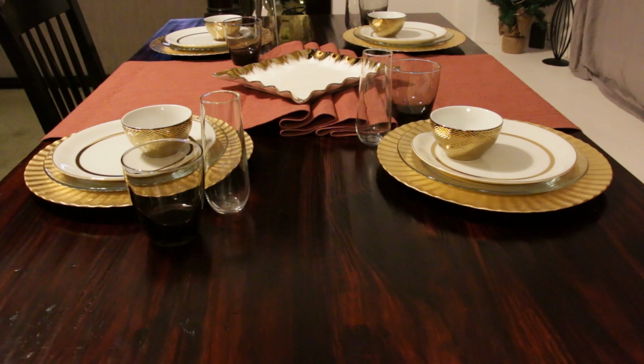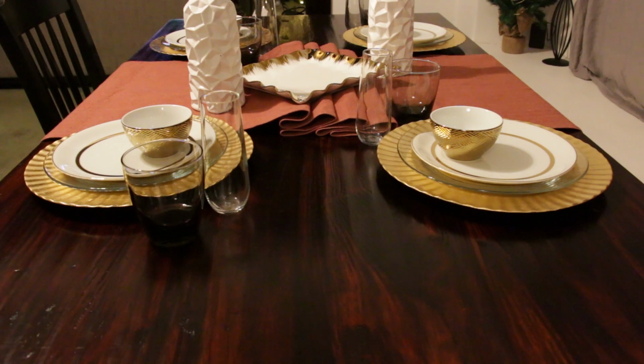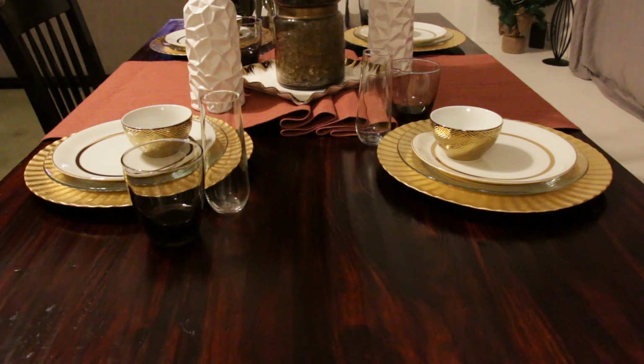But I pulled out my trusty table runner, but instead of laying it lengthwise this time, I did a kind of wave pattern and laid it the short ways. So just to give a little bit of that pop of the burnt orange in my table, so that the white and the gold can be subdued a little bit.